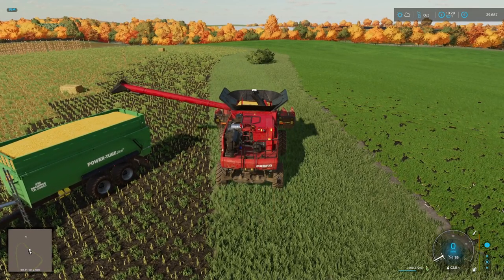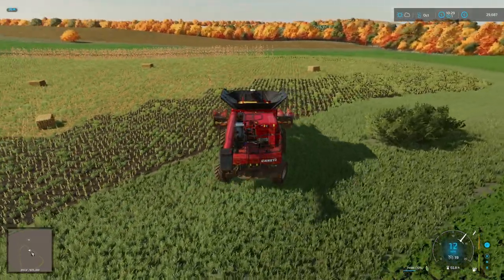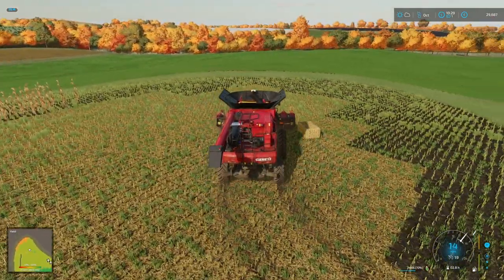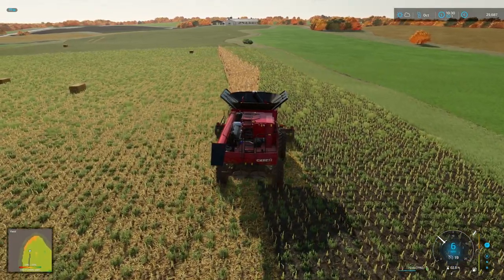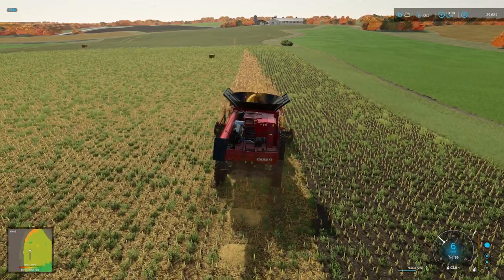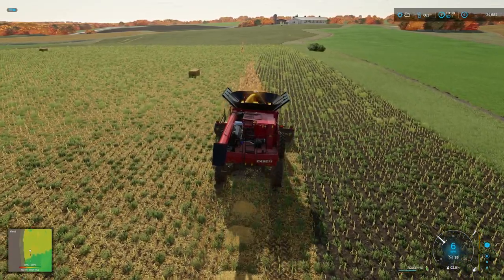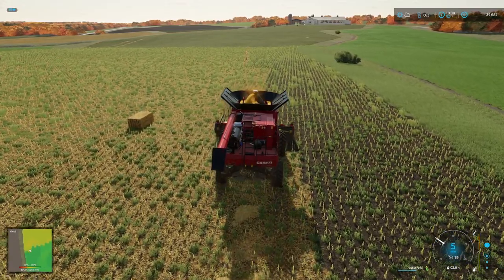Right, so that's that full, but I think we've got enough space in our combine now to go and do the tidying up. We have to finish off the baling and pick up the bales off the field. I think I'll do that off camera. What we'll do is finish this off, go and offload the harvester, offload the last trailer, and then we'll go and have a look at what we can get for the crop that we've harvested.